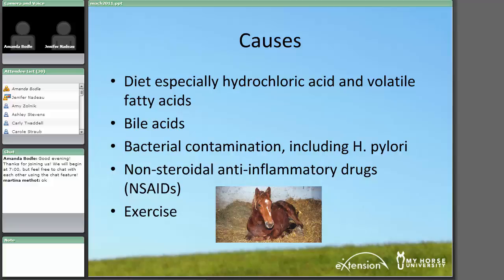And no one else has really found evidence of Helicobacter being a problem in horses. People do want to study that more, although there aren't any studies going on that I know of as of right now.